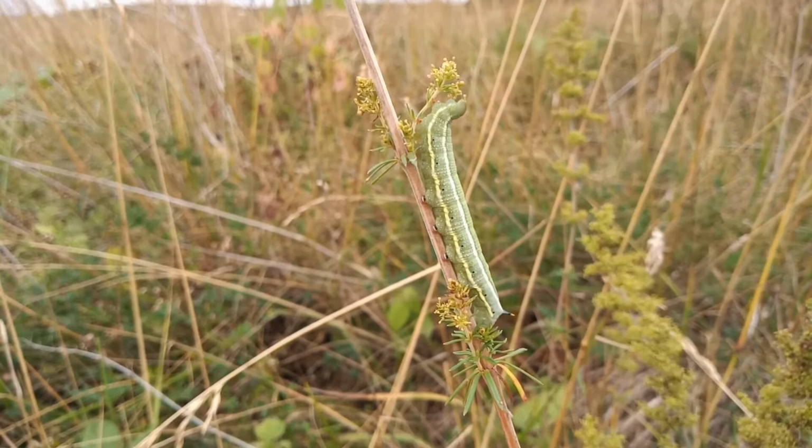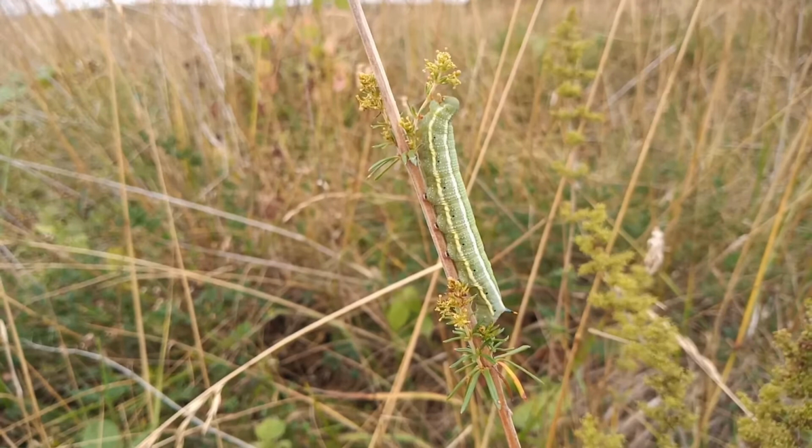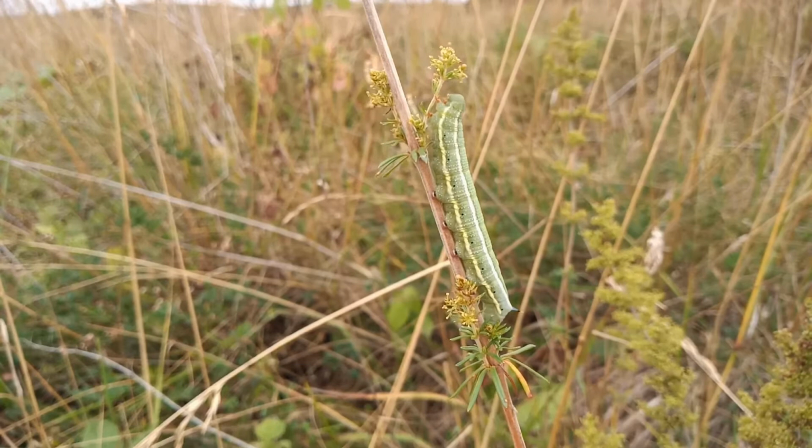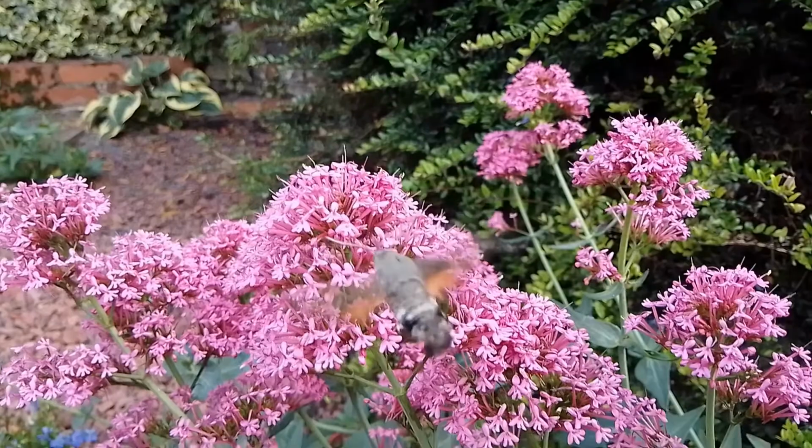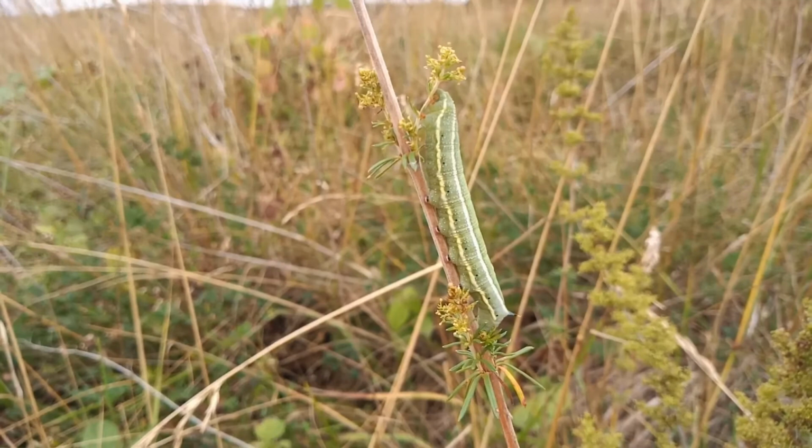And probably within a couple of days, this one will be going to the base of this lady's bedstraw in amongst the dead grasses, and it'll pupate on the surface. And then in a couple of weeks, it'll be time to keep an eye on that valerian in the garden and look out for the adult hummingbird hawk-moth. A long wait ended.